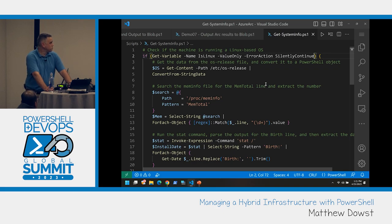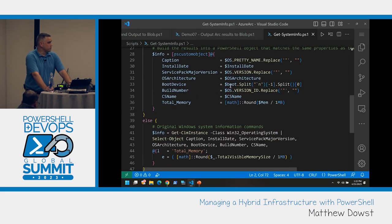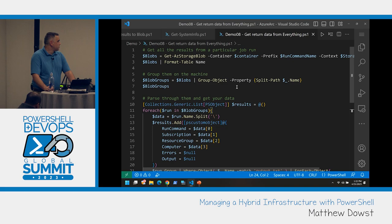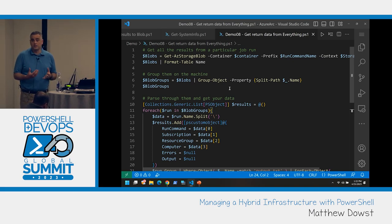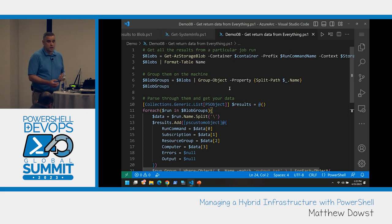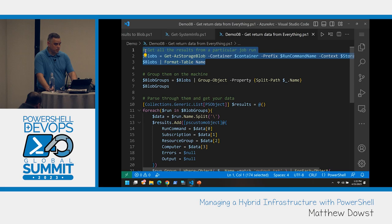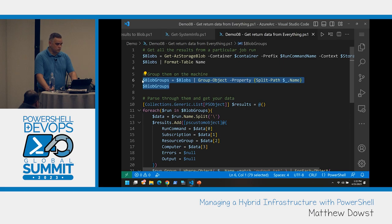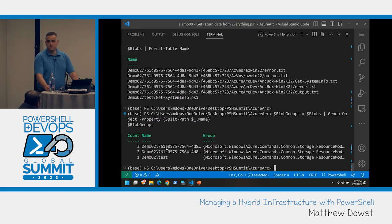All right, so we can try this again. I created a slightly larger script that's going to get that same exact data from the Linux machine, or from a Windows machine. Like we said, it doesn't matter. We're running that same command across all different servers. And the great thing about this is I don't need to remember which servers I ran this command across to get the data back from it. Just using Azure Blob Storage, I can come in here and see demo two, here's all the machines, all the output data that came from it. And I can group that down and get to the individual machines that I ran.